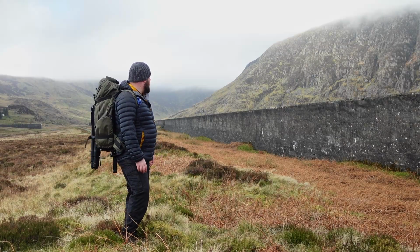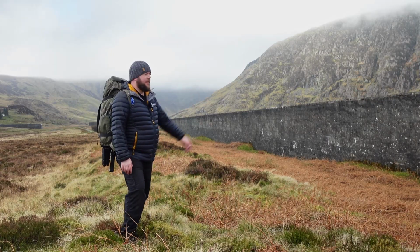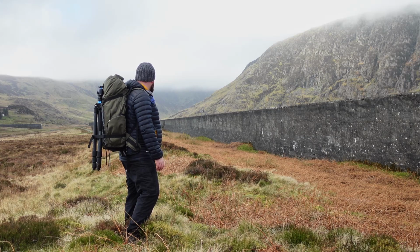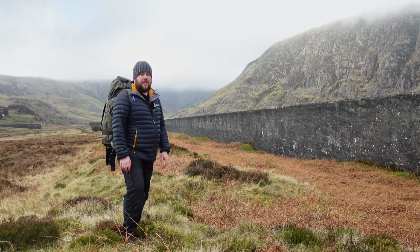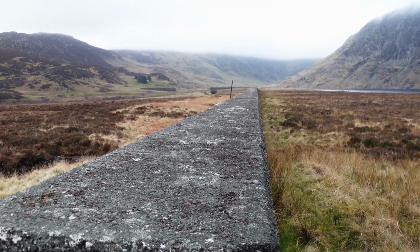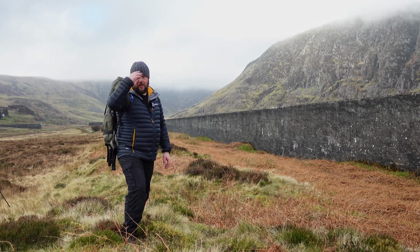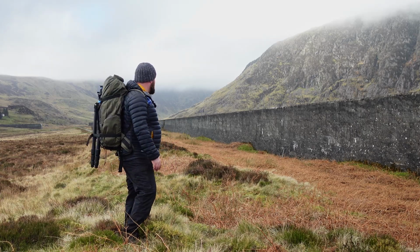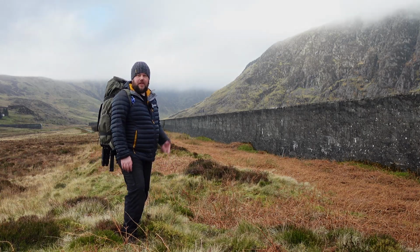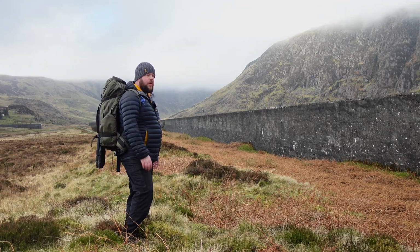Okay, so heading back to the car. We're coming across the old dam here. This dam was built many years ago. Unfortunately, when they built it, they didn't build it properly. And yeah, the dam actually breached and flooded the village down below. So yeah, a bit of interesting information. Steve found that out from David Griff yesterday. So yeah, quite an interesting story.